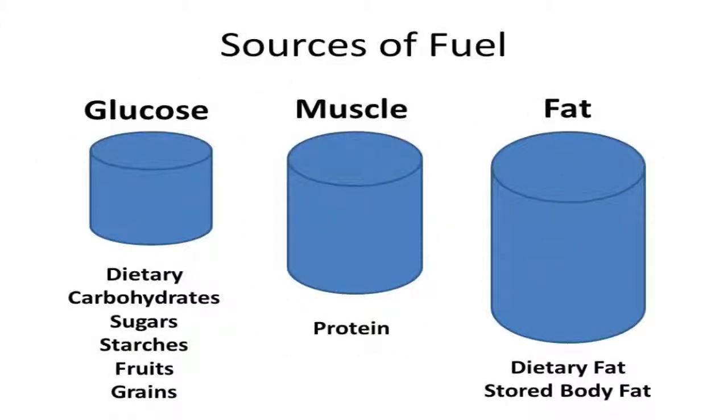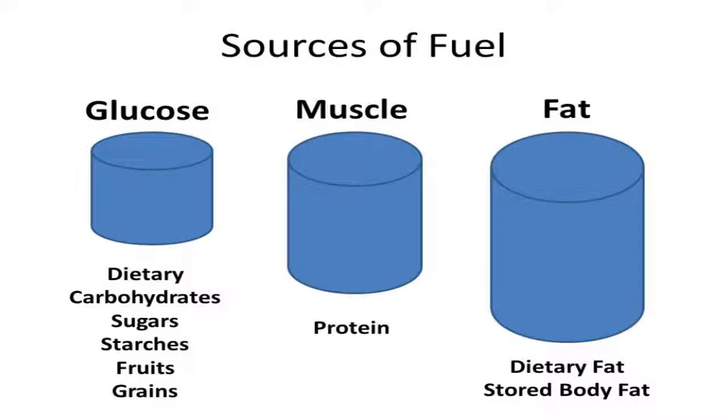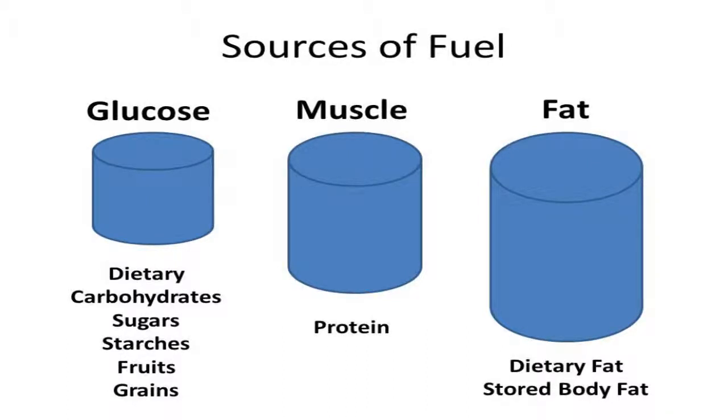Your body uses two different sources of fuel no matter what you are doing, whether you're sleeping, sitting, walking, working, exercising. Those two fuels are glucose and fat. And you get these fuels from three different fuel tanks. One, you get glucose from your blood and from a limited amount that's in storage in the form of glycogen in your liver and muscles.